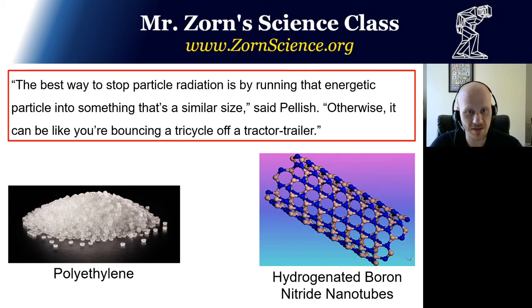So another thing the article talked about is we might need multiple technologies to protect our astronauts. We might have to have some kind of drugs that they take to limit radiation exposure. Actually, the game that I'm playing right now, Fallout, there's a drug that you can take called RAD-X, and it increases your radiation resistance. So something like that might need to be developed to protect our astronauts.